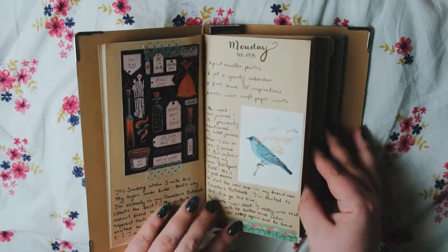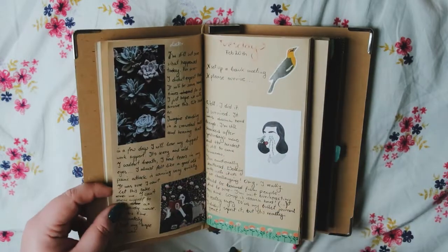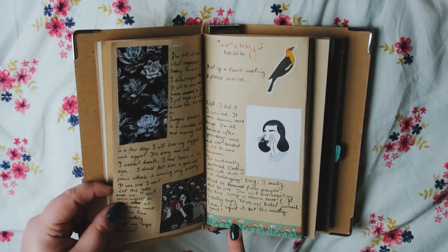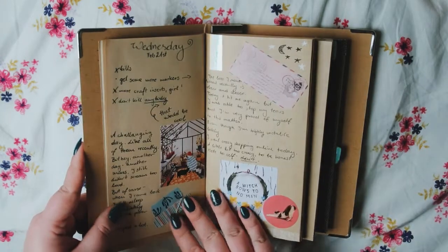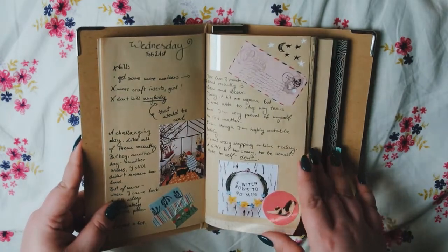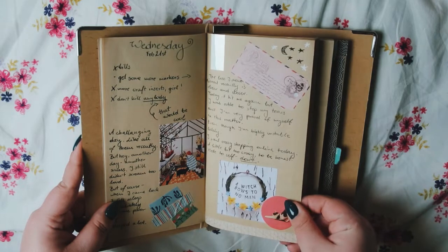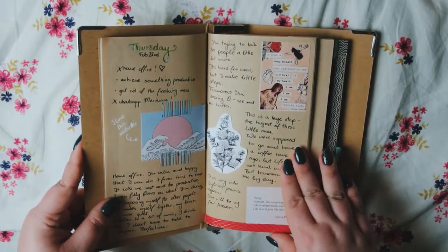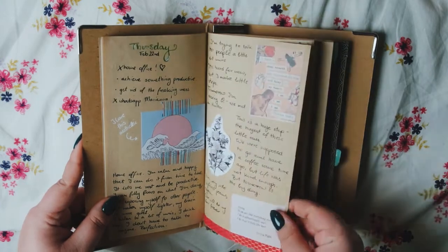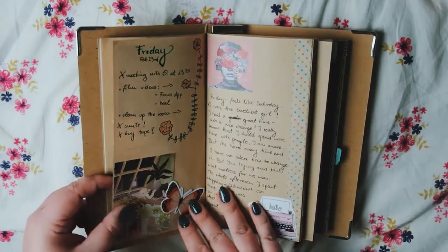So I had more washi tapes. As you can see, this was my favorite one at the moment. I was finding more and more graphics. I was very happy to put them in here. So basically this style of spreads is very consistent nowadays.